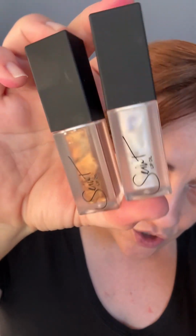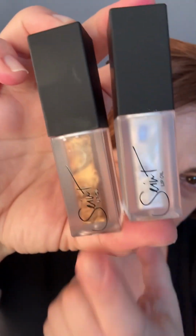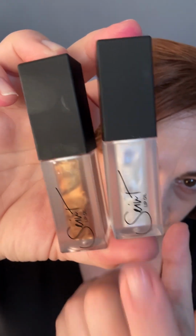But look how gorgeous. So this is like Fashion from Glow. This is Fashion from Pearl. So let me do that one first, the lighter one. Yeah, very subtle, but delicious. And I just wanted to show you how it has a sheen.